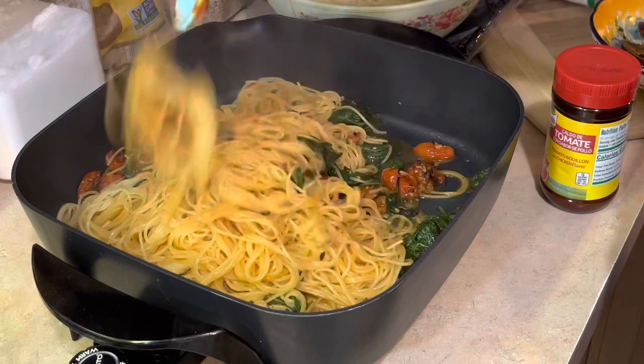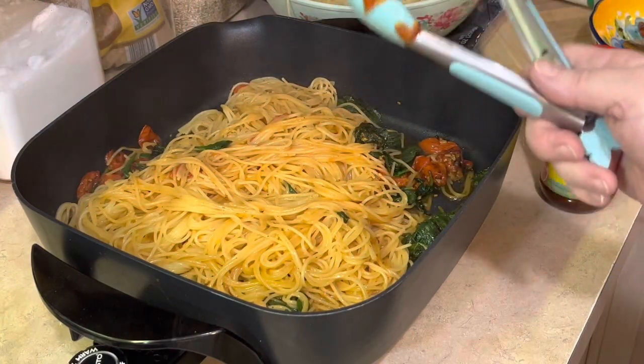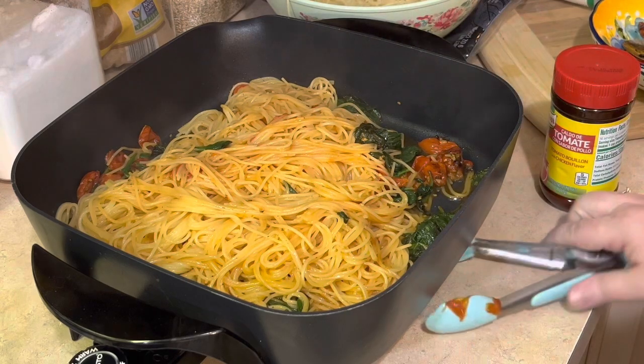There you go, guys. Look at that. That could be on your table in 12 minutes. So let's plate this up and see how it turned out.